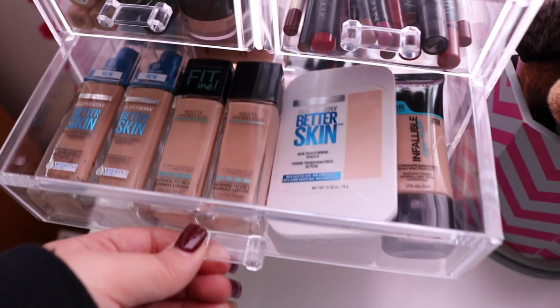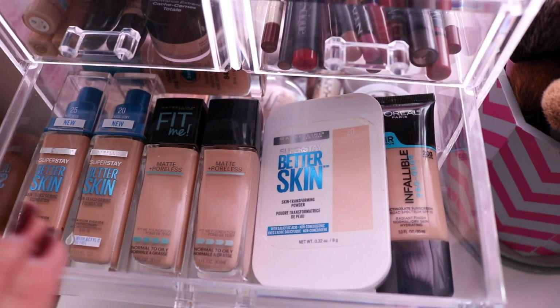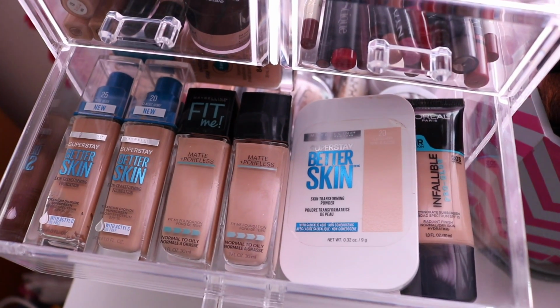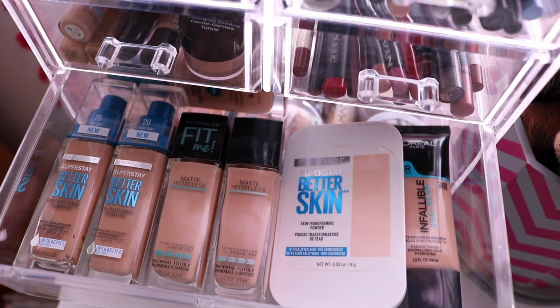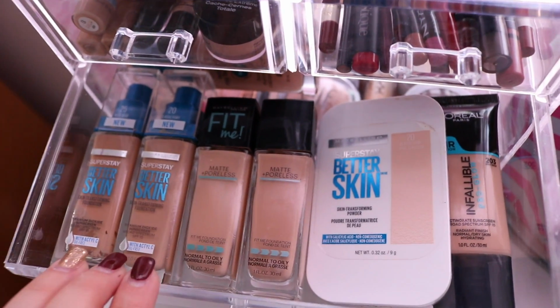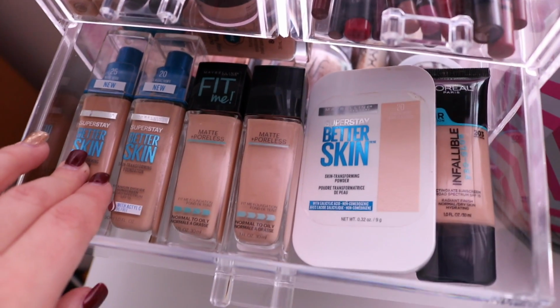Moving down into the deeper drawers, in this drawer I keep all of my foundation. As you can see, I am definitely a drugstore foundation junkie. I really enjoy drugstore foundations. I really think that they're so good for the price. I really haven't found a high-end foundation that really blew me away. I've gotten a bunch of samples, but these are just the ones that I've tried and trued and that I really love. And as you can see, Maybelline is definitely my favorite drugstore brand for foundation.